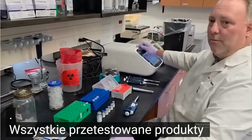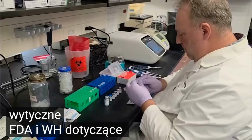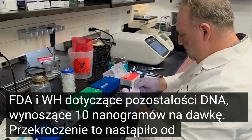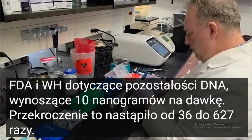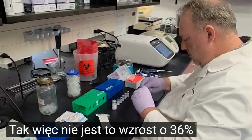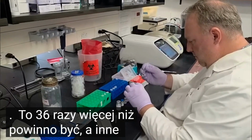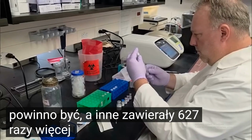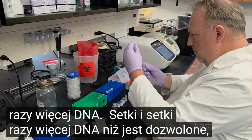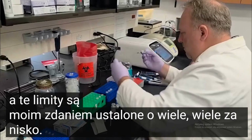All products tested exceeded the guidelines for residual DNA set by the FDA and WHO of 10 nanograms per dose, and they were exceeded by 36 to 627 fold. So that's not a 36% increase, it's 36 times more than there should have been. Or others contained 627 times more DNA. Hundreds and hundreds of times more DNA than is allowed. And these allowances are already set way, way, way too low, in my opinion.